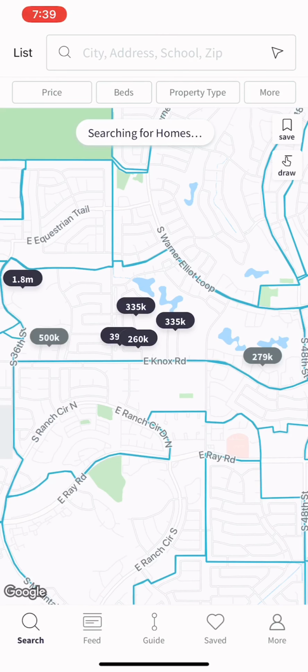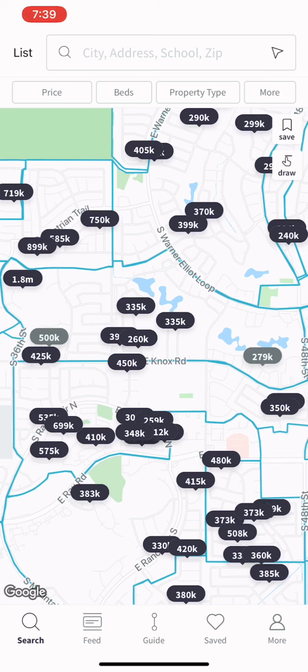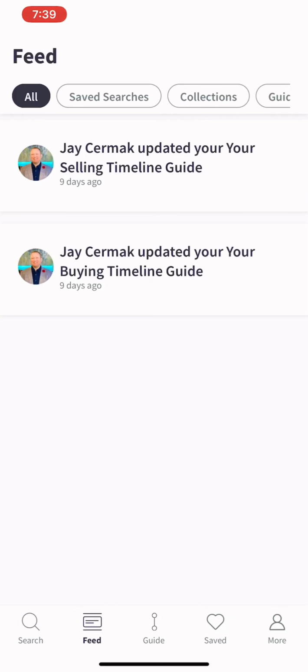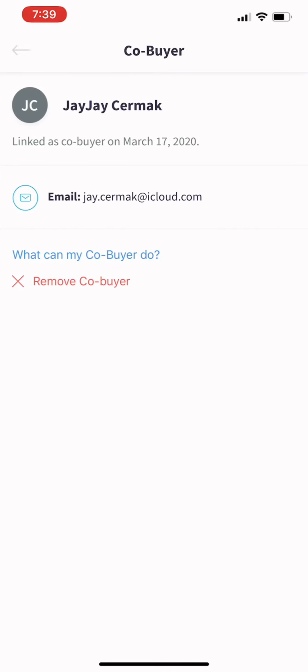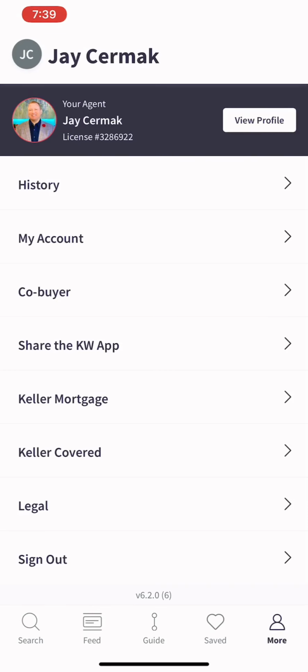I can come here, and this is an experience nobody is getting anywhere else right now. And that's not just it from here. I also have a feed so I can start seeing updates and where I am in my buying and selling guide, and I can collaborate with others. Under the More button, I have the ability to add a co-buyer if I want. I have the ability to share, and access to Keller Mortgage and Keller Covered there as well.